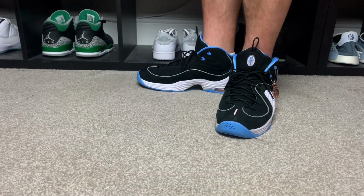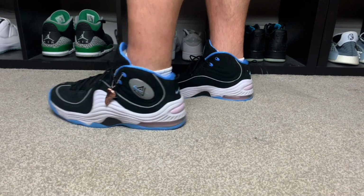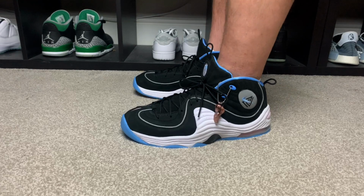So as you can see, I think it looks nice on foot. Here's the left, and yeah, I think definitely it's a comfortable sneaker. And obviously, if I was still playing basketball, I think I'd definitely get a lot of wear out of these.